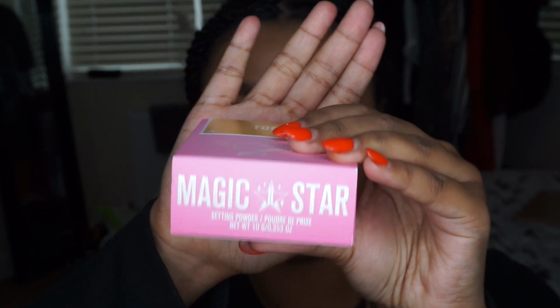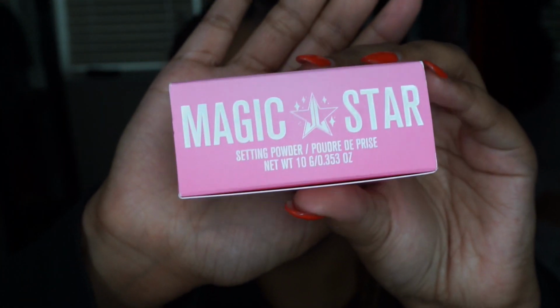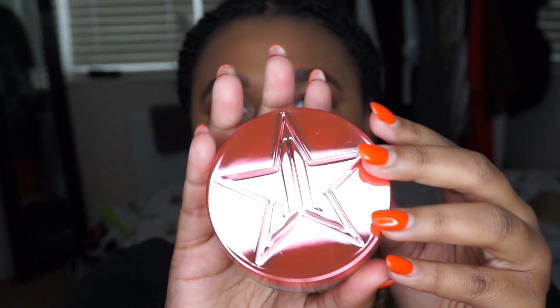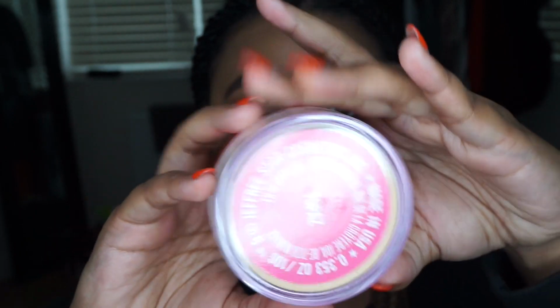So Beauty Bay delivered my bits, and I think I got next day delivery because I spent over a certain amount. I think it was over 50 or 60 pounds. So I got the Magic Star setting powder, and I got it in the shade Topaz. The packaging, I feel like the packaging's quite standard really. It's like this weird pinky red lid with the Jeffree Star logo on it, and you can just kind of see the colour and the name on the bottom.